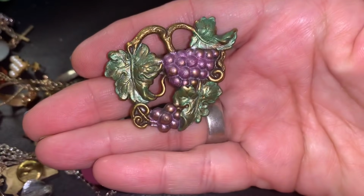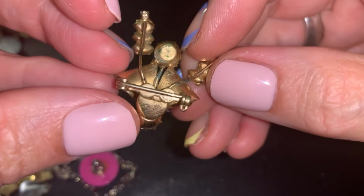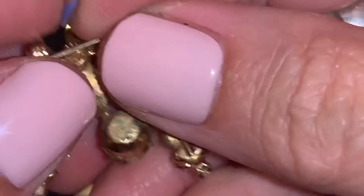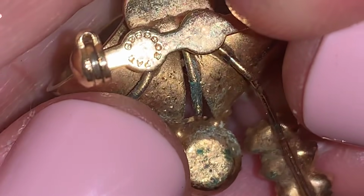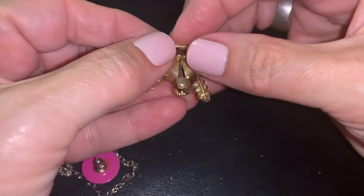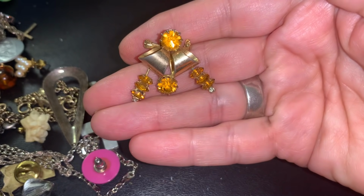A little grape pin. A little brooch. That's cute. Has a cartouche on it with the writing. And I can't read it too well, but I'm going to say that it says something about being gold filled. Ugh. Doesn't want to move. Oh, it's got a pattern. Could be gold filled. I find that many of these little ones are. Cute little pin. I like it.